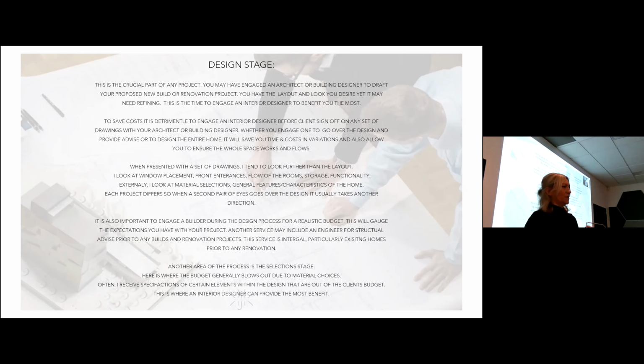And then the other section or the other process is your material selection. So it's everything from your cladding through to your flooring, through to your tiles. It's the whole selection of your materials, because in the end, money, heartache.